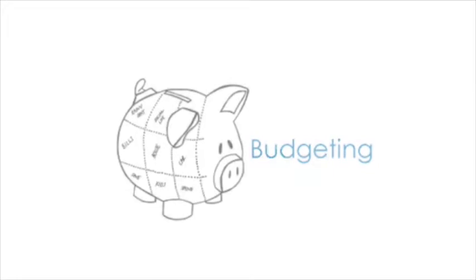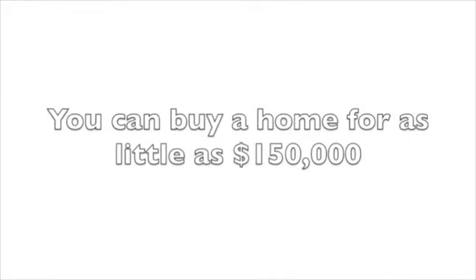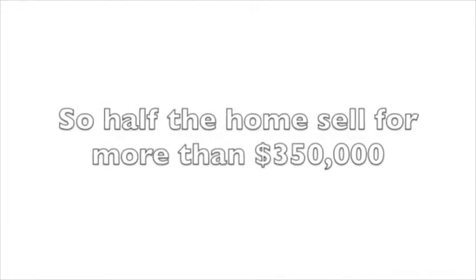Budgeting is obviously evaluating your financial needs. I think this is probably the most important place to start because you want to be clear on what section of the marketplace you should be shopping in. In our market here in Cambridge, you can buy a home for probably as little as, say, $150,000, and the sky's the limit. You can get into $4 or $5 million if you want to. But the average price home in our market right now is somewhere around 350,000, and ironically, it's also very close to being the median price as well. So half the homes sell for under 350,000, half the homes sell for more than 350,000.